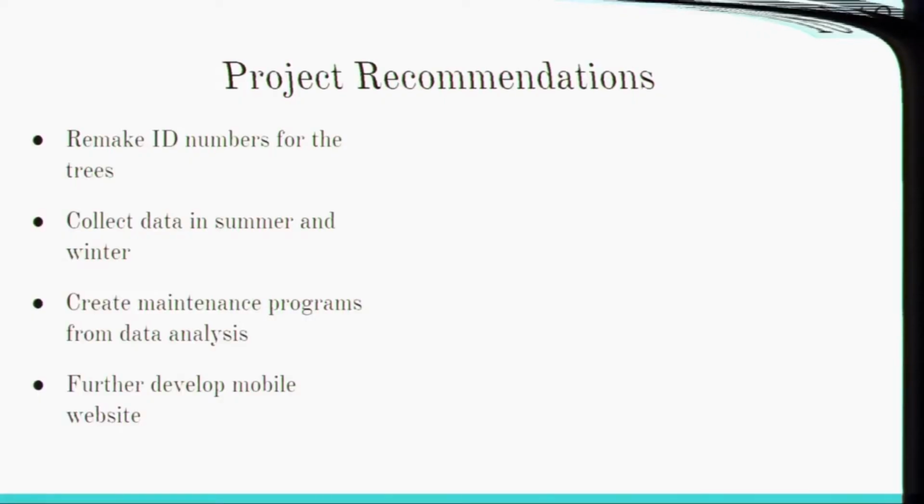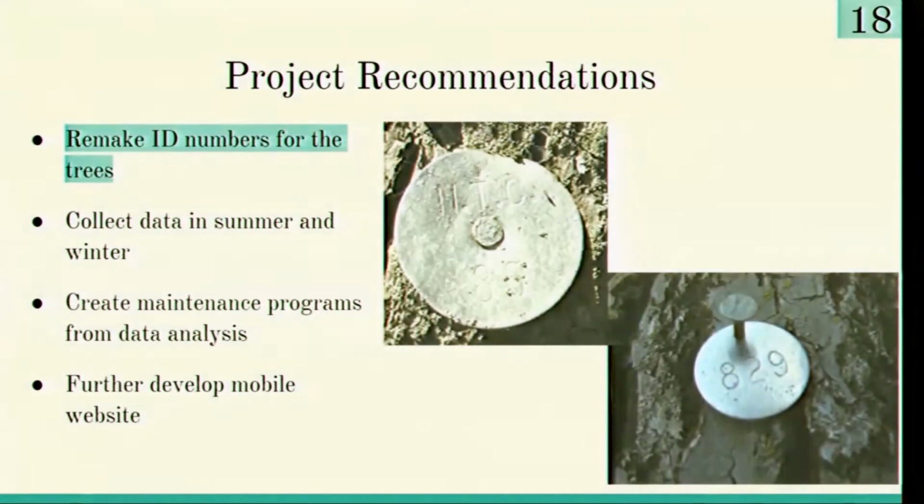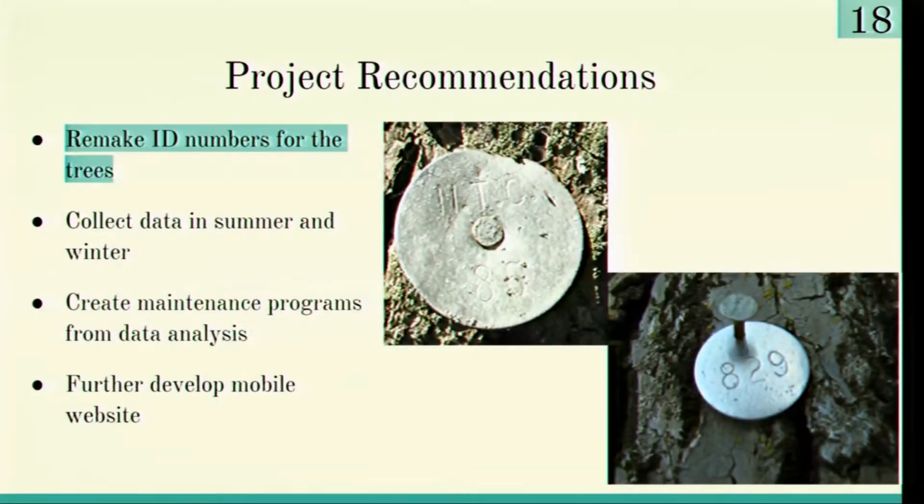So for future work with the tree inventory and its associated deliverables, some recommendations we have that were touched upon before were to remake the ID numbers for the trees. As it stands, there are two different sets of ID numbers from two different areas, and they do not correlate at all. So we suggest, as mentioned before, a system where it would be the street name plus a number. For example, a tree on Main Street would be like Main 27.